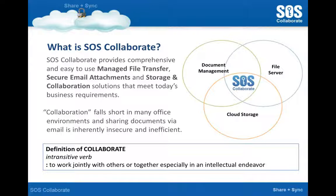One of the biggest bits of feedback we have had from our partners is that they love the core backup product, they love the collaboration technology built into SOS's core backup product, but they wish that that was a fully featured business collaboration tool in and of itself. So that's what we've launched here with SOS Collaborate. It's a comprehensive solution for managed file transfer, storage, email attachments, and fundamentally business collaboration.